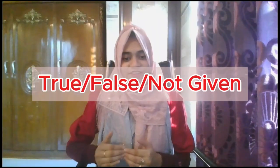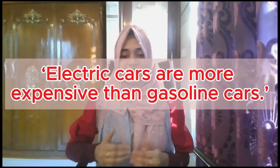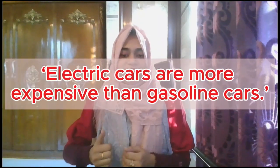True, false, not given. These questions test if the information in the passage matches the statement. For example, electric cars are more expensive than gasoline cars. It's true if it matches the text, it's false if it contradicts the text, and not given if the text doesn't mention it at all. One of the trickiest parts of the IELTS reading test is the true, false, not given questions. Many students struggle, especially with deciding whether something is false or not given. Let me break it down for you with a simple trick.